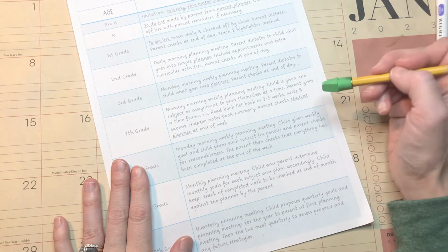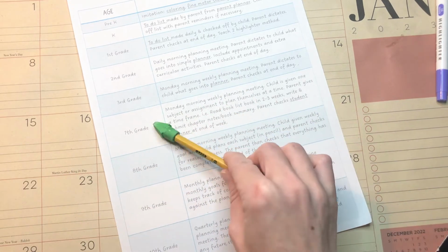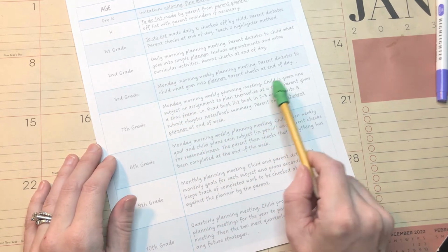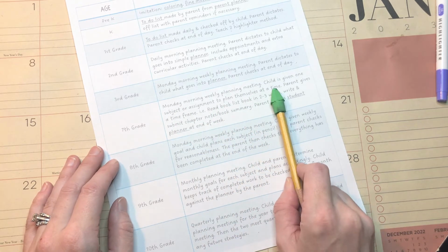Then next is, say, 7th grade. So at this point, this is my next step I'm actually taking with my oldest. So 7th grade is a Monday morning weekly planning meeting. So we're still doing weekly. The child is given one subject or assignment to plan themselves at a time.